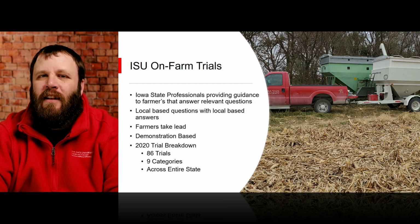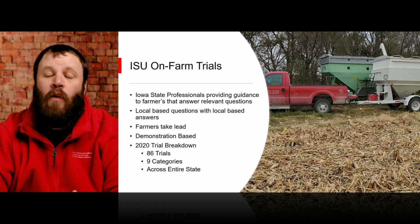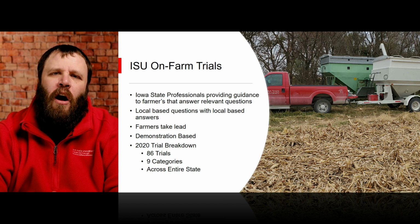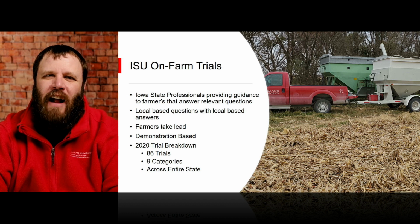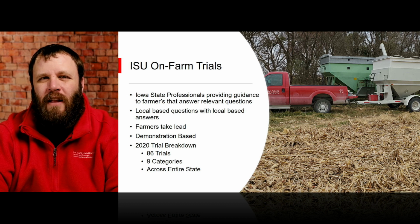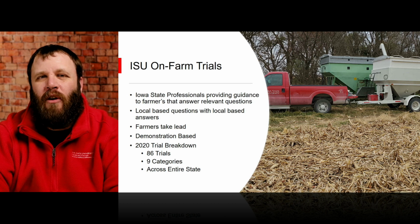The farmers definitely take the lead on these trials because they're demonstration-based. And what I mean by that is, in a research trial, you have a lot of replication and a lot of parameters that are exactly the same. The same plot width, the same plot distance, the same machine combines those individual plots across a large geography.